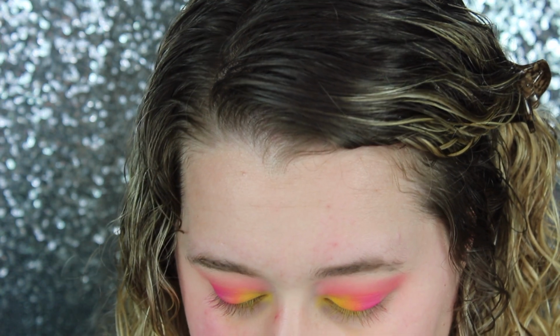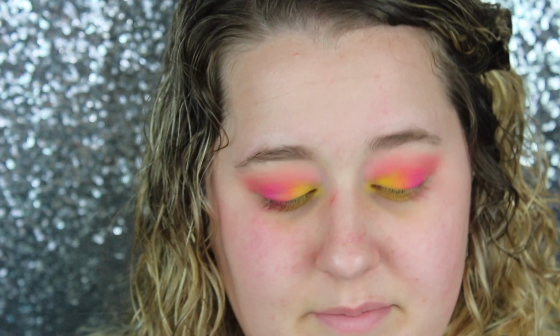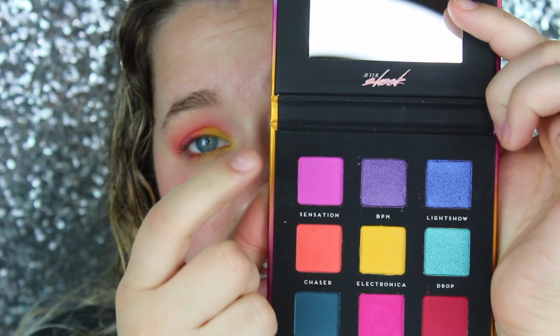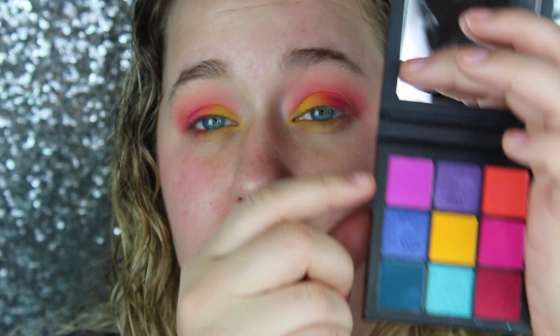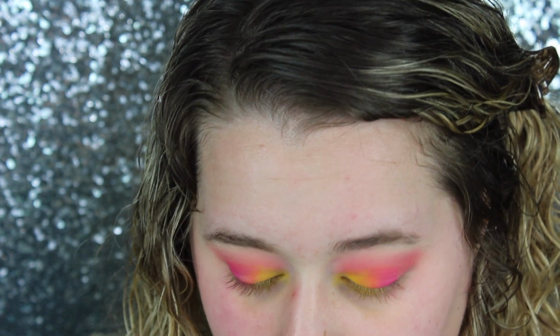So I'm going to go in now with the shade Sensation, which is the vibrant purple shade, and we're going to put that on the outer corner. Same thing, I'm going to take that exact same color in the Electric Obsessions from Huda Beauty palette. So once again, I'm going to try with a brush.